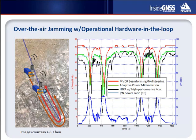As the trucks drove down the highway, our test equipment, which was situated within about 5 meters of the pavement, recorded and processed the live satellite signals as well as the jammers. The output traces on the right side of this viewfoil show the J to N power ratio in the blue curve, which spikes upwards each time a truck passes in front of the test site, as well as the processed carrier-to-noise power density ratio for several different beam steering techniques.